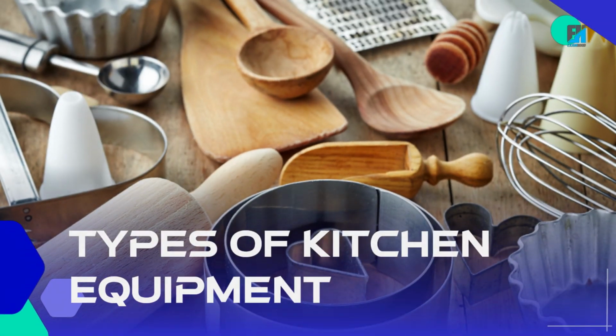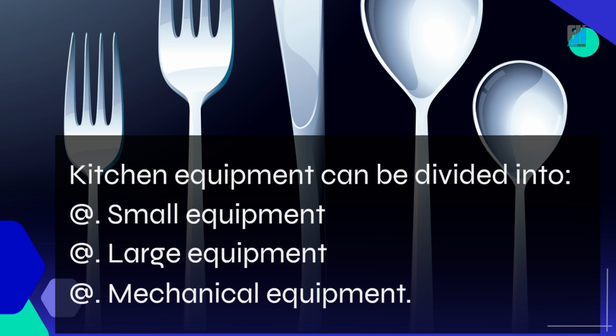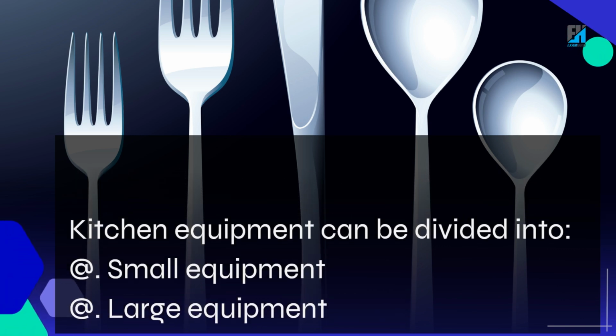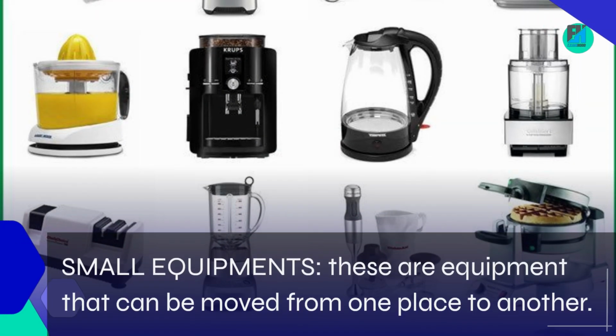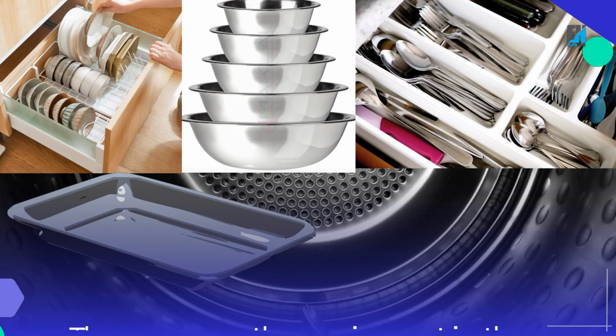Types of kitchen equipment. Kitchen equipment can be divided into small equipment, large equipment, and mechanical equipment. Small equipment are equipment that can be moved from one place to another. They serve as the equipment in the kitchen. Examples: plates, bowl, tray, cover, and so on.